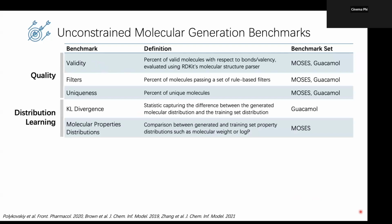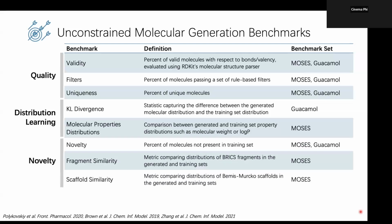So another category of benchmarks are distribution learning benchmarks. And this can fall into a few categories. Here I'm pulling out KL divergence and distributions in terms of a few different molecular property distributions. Basically the goal here is to evaluate these molecular generation models on the basis of how good they are at being able to learn the training set distribution.